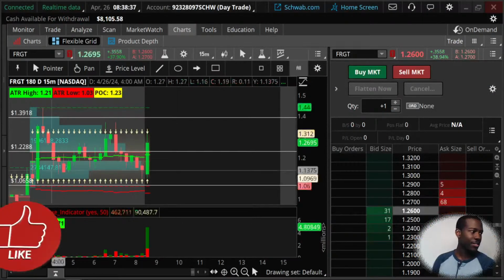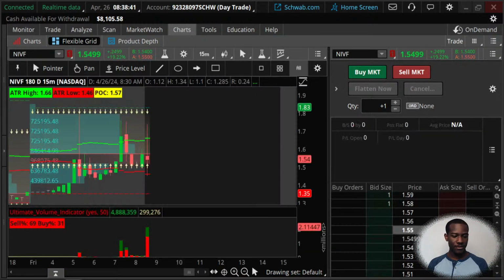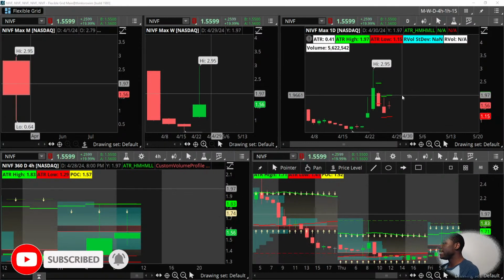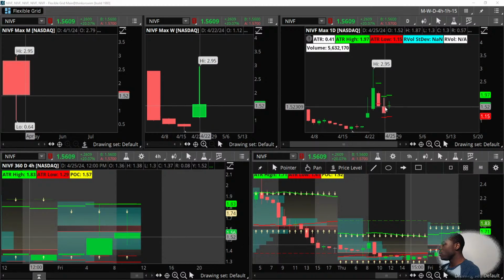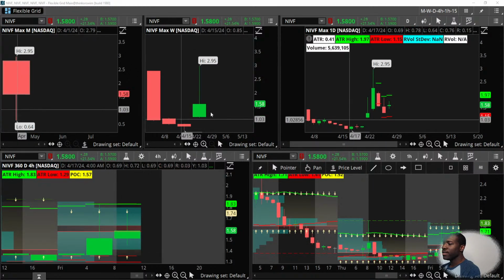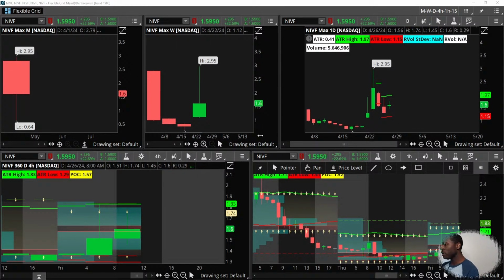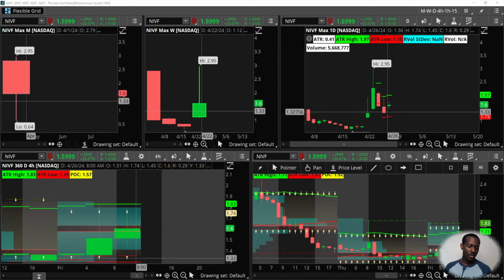Let's go back over here to Frigid and NIVF. Let's look at that one as well. So looking at NIVF, ATR high on the daily is the 197, low is 119. Kind of in limbo. The body of this previous candle was 154. It doesn't have a whole lot of trading history. Only been trading for a month, so you just got to take it how it is. And if it gives you opportunity, if you can trade with that amount of data, cool. But most people can't, so we'll see.